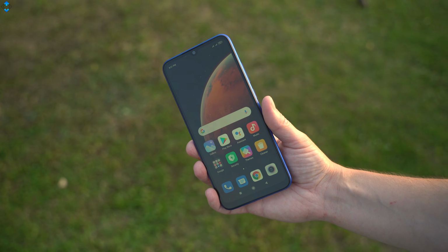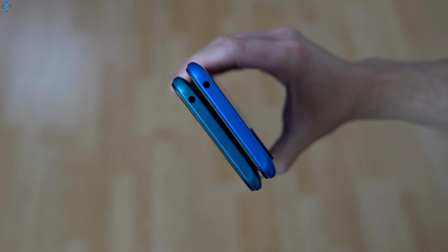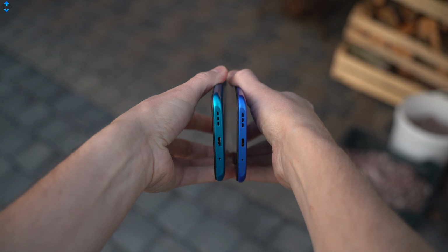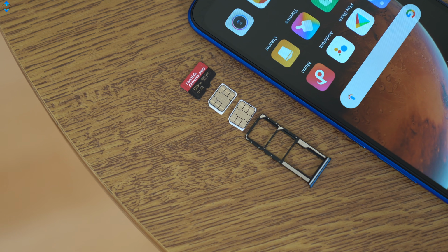Both phones use a micro USB port for charging, they have a headphone jack and a bottom-firing loudspeaker that is actually pretty good. I'm glad to see a dual SIM as well as a dedicated micro SD card slot on each device.